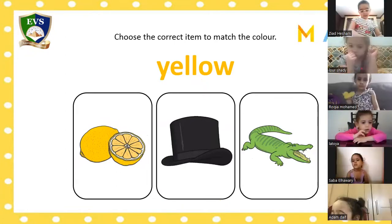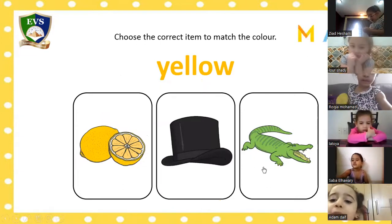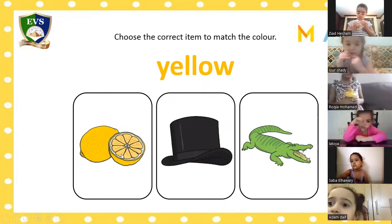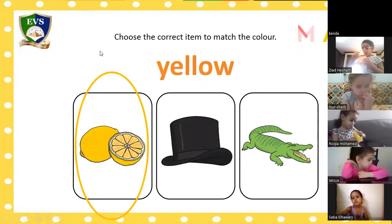Okay, here we go over with Rukaya. Open your mic, Rukaya, hello. So which one of these is yellow, Rukaya? Is it the crocodile or the hat or the lemon? Lemon, super girl, amazing. Yeah, lemon is yellow.